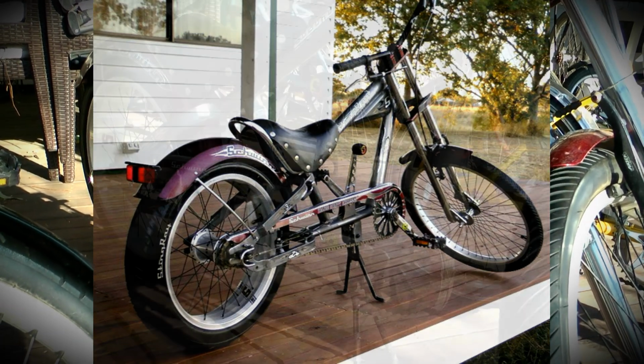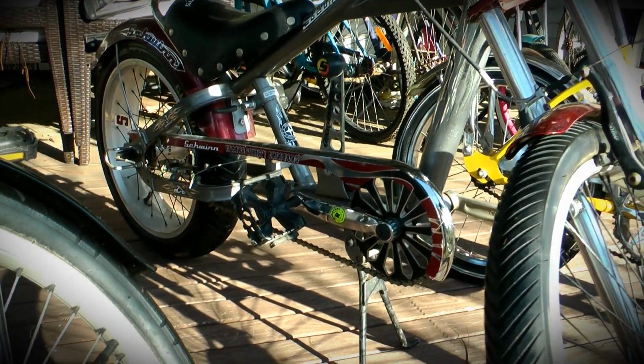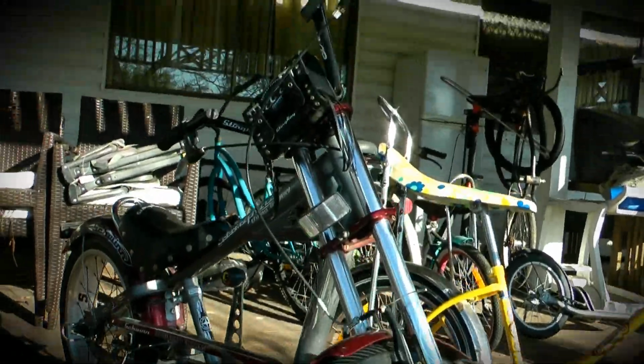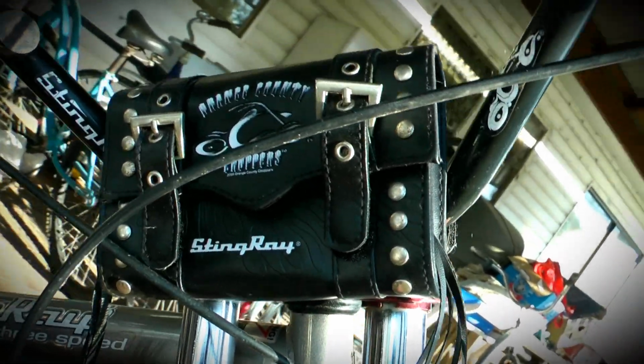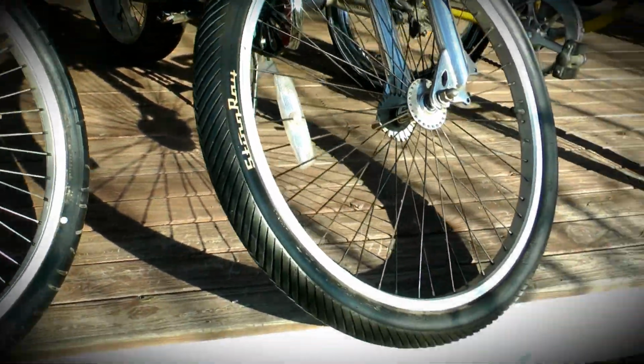And I've heard the American kids or collectors over there, oh, there's a free speed somewhere, and they go silly. So obviously they're quite significant. I added that little pouch which suits it very well. It's the actual Stingray pouch on the handlebar. So this is a beautiful bike.